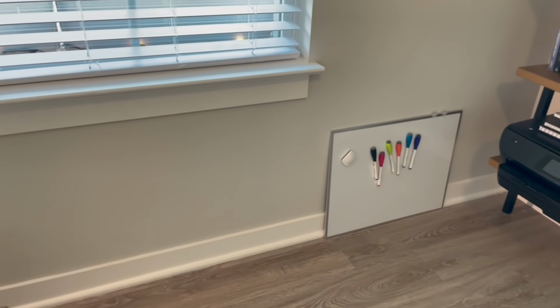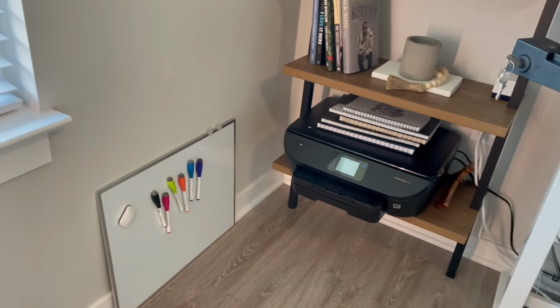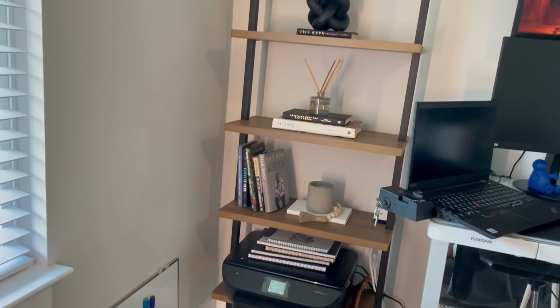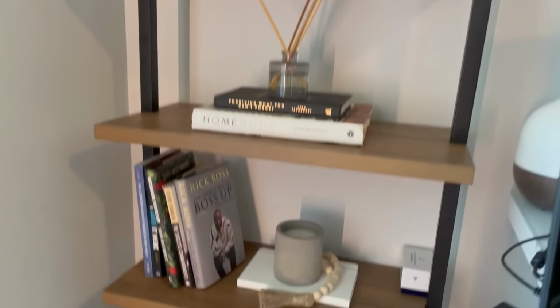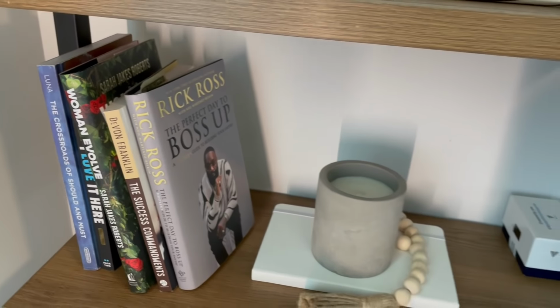Moving on to the more work side of the room. So this is my whiteboard, which I love having to just jot down things and really just work things out on it. These shelves are Nathan James shelves, which I got from Amazon. You can also get them from Walmart as well.